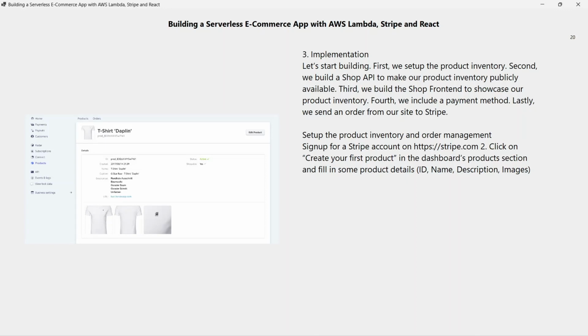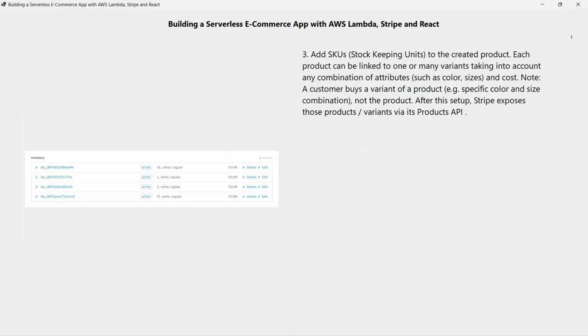Set up the product inventory and order management. Sign up for a Stripe account on https://stripe.com. Click on Create Your First Product in the dashboard's Products section and fill in some product details: ID, name, description, images. Add SKUs, stock keeping units, to the created product. Each product can be linked to one or many variants taking into account any combination of attributes, such as color, sizes, and cost. Note, a customer buys a variant of a product, for example a specific color and size combination, not the product. After this setup, Stripe exposes those products and variants via its products API.